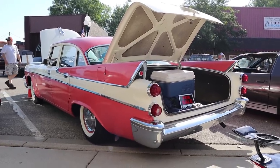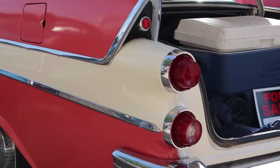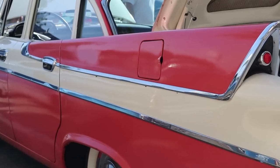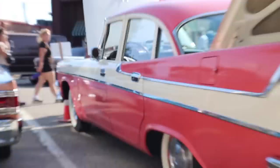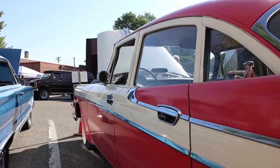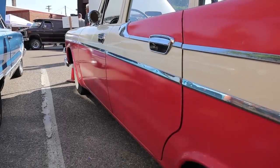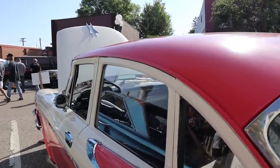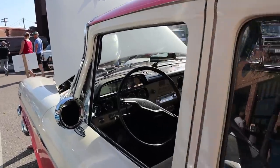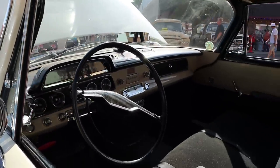Obviously, it must run. I don't know how it runs, but they drove it here, so look at this. It's nice. Pretty cool. That's cool, man. It's a four-door automatic, so of course not any kind of a hot rod car, especially with a straight six for a power plant, but it's still pretty darn cool for the right buyer.